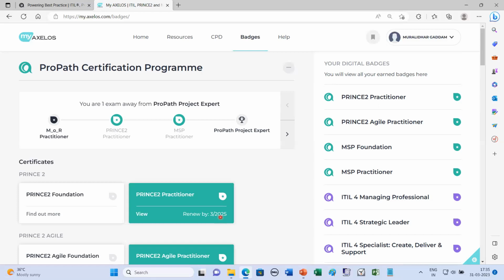And what I will show you is what I'm doing currently to get it extended until 2028 for another 3 years. And if I'm logging the 30 CPDs, the 20 CPDs under the project program portfolio management suite, then all these certifications that I have for the PPM suite, the project program portfolio management suite, will automatically get extended for 3 more years. So Prince2 practitioner, Agile practitioner, MSP, the ITIL is a different set.